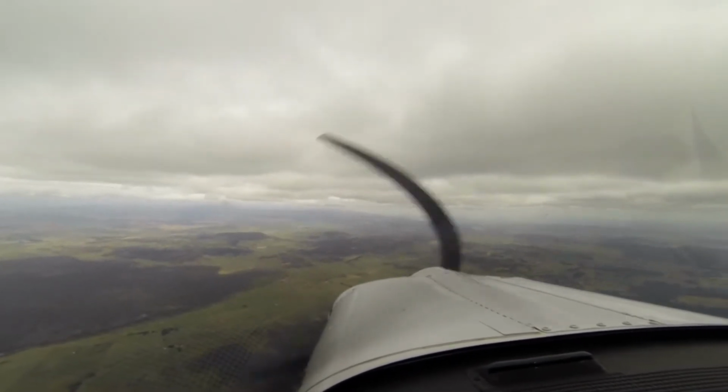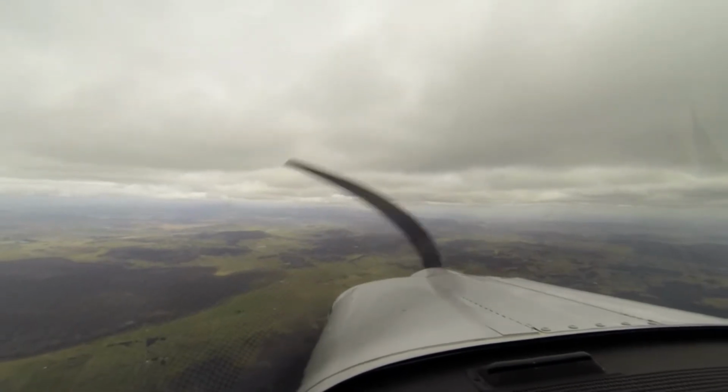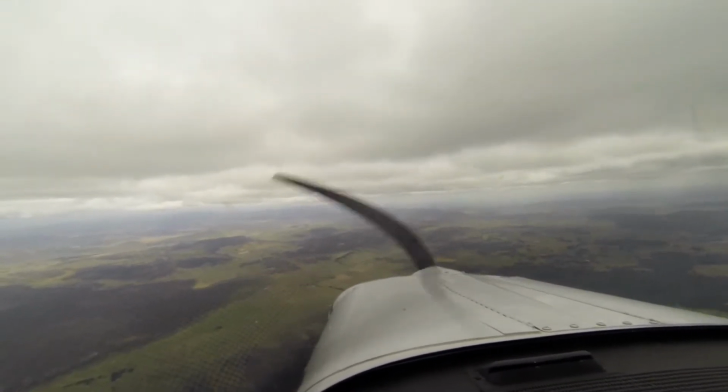735, leaving flight level 270. Jetstar 735, descend to 9000, line QNH 1012. 9000, QNH 1012, Jetstar 735.